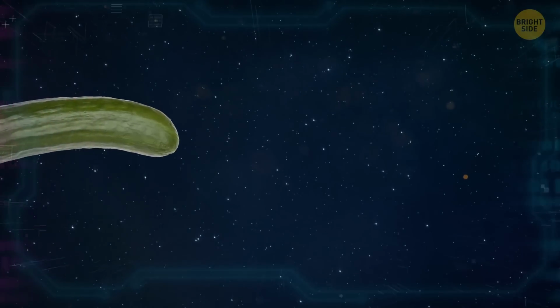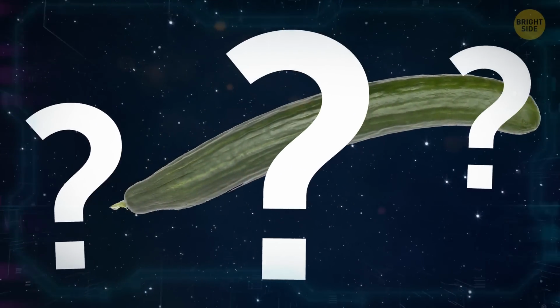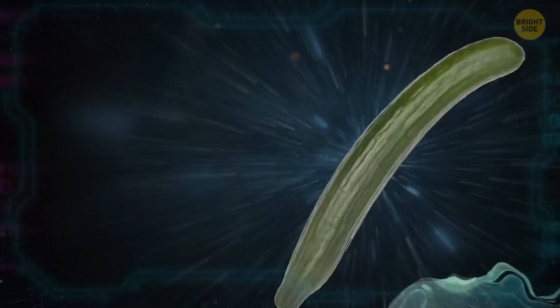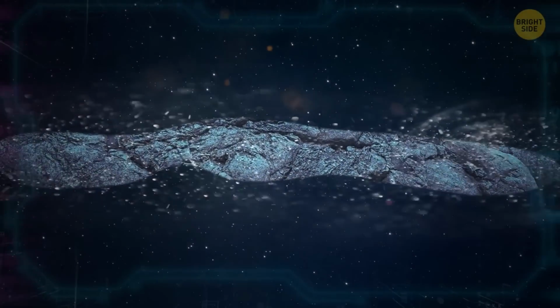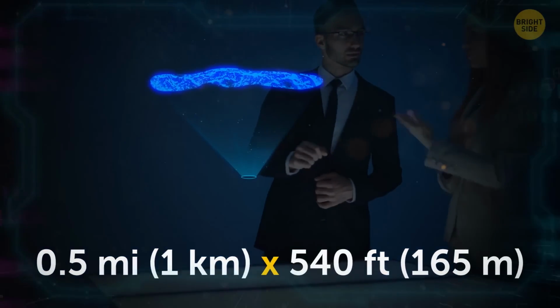There's a huge space cucumber floating through the galaxy, and no one really knows where it came from or why it's there. Okay, it's not exactly a cucumber. Or a pickle. It's more likely a super elongated rock. Scientists think it may be longer than half a mile, but only 540 feet wide.